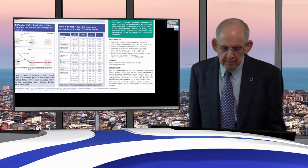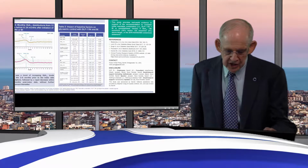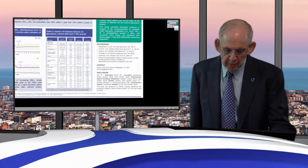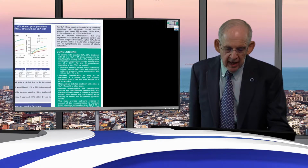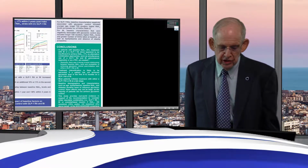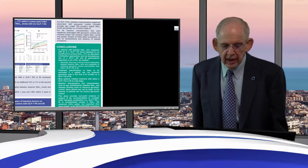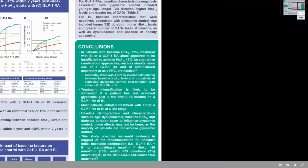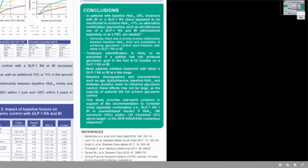Table 2 shows the impact of baseline factors like age, A1c, dyslipidemia, number of oral agents, on glycemic control with GLP-1RA or basal insulin. For GLP-1RAs, baseline characteristics negatively associated with glycemic control included younger age, longer type 2 diabetes duration, higher A1c levels, and greater number of oral agents. For basal insulin, baseline characteristics that were negatively associated with glycemic control also included longer type 2 diabetes duration, higher A1c levels, and greater number of oral agents taken at baseline, as well as dyslipidemia and the absence of obesity.